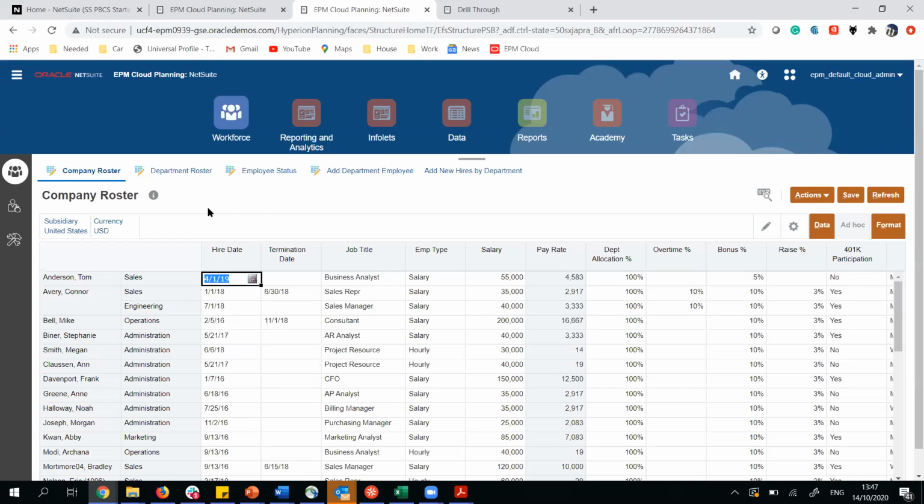So here we can see we've got our full company roster. Now, for any of those who are seeing this and getting a little bit nervous because you're seeing sales, engineering, operations, administration, so on, the key administrator, who's usually a finance person, will have full access to this. That administrator will then give access to whoever else should have it. For instance, they may not give the full company roster over to the head of sales or the VP of sales, but they may want to give just the sales department a view of the departmental roster.